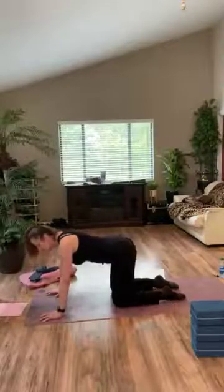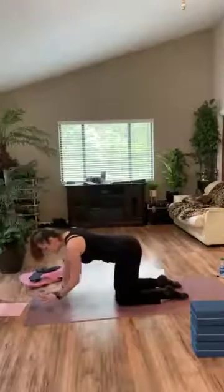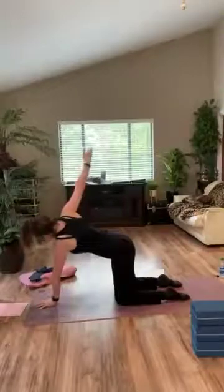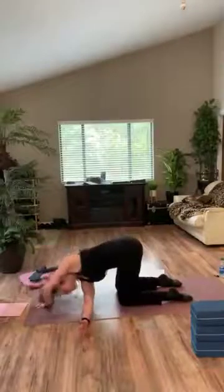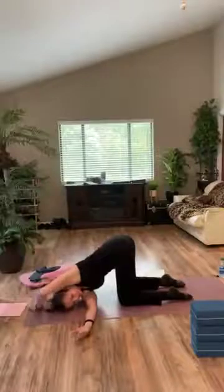So the next one, you'll have to use your own judgment and caution. We're going to thread the needle. So I'm going to take my right hand front and center. Inhale my left arm up, whether you look up or not depends on your neck comfort. And I'm going to thread this arm through. And if it's comfortable and appropriate for you, you can lower your ear all the way to the mat.